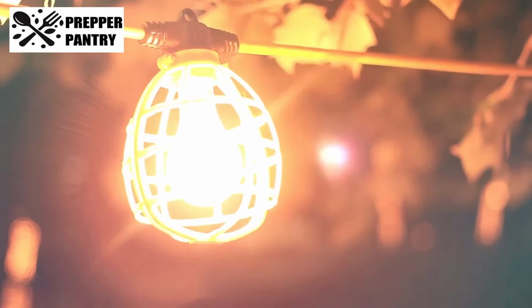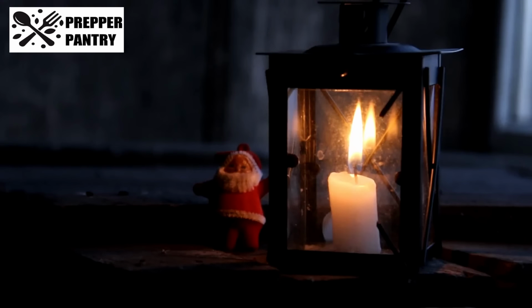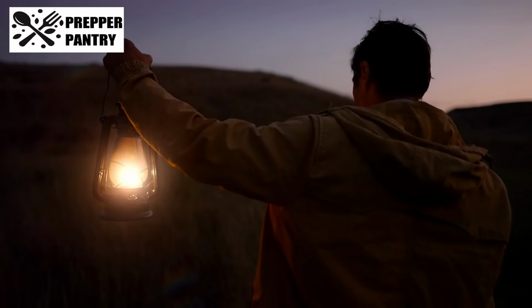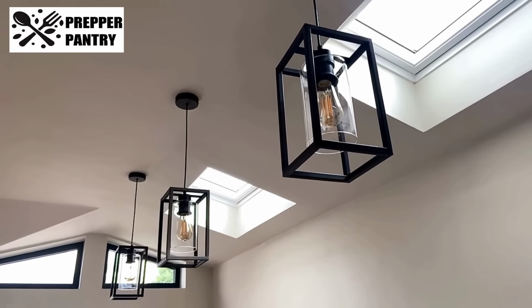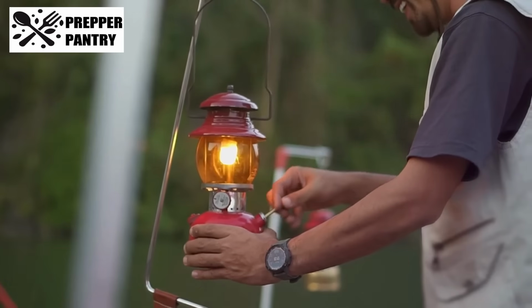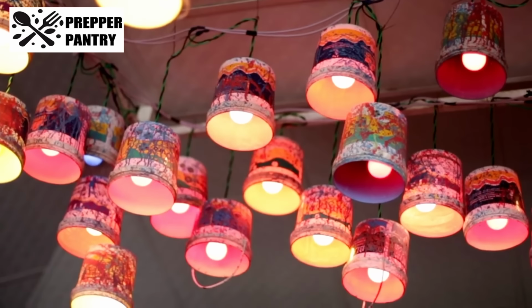I recently tested the latest 2025 models, and they're game changers. Look for lanterns with these 3 power sources: solar charging, regular batteries, and, this is crucial, a hand crank option. The newest models can run for 72 hours on a single solar charge, and just 1 minute of hand cranking gives you 30 minutes of light. Here's a pro tip that most people miss. Get 1 lantern for every major room in your house.